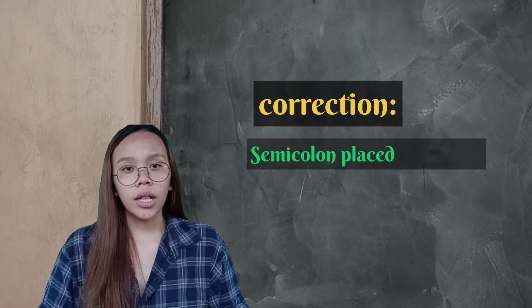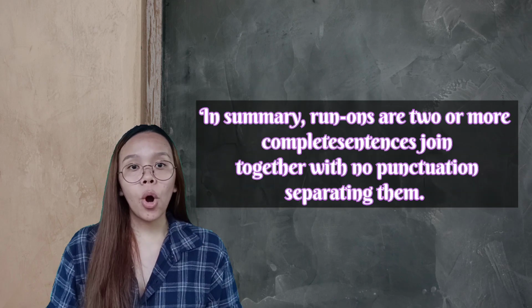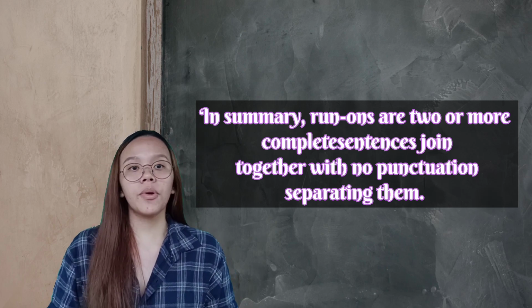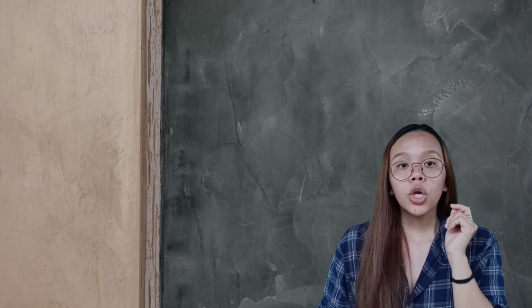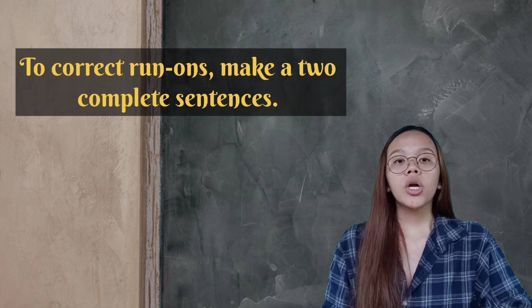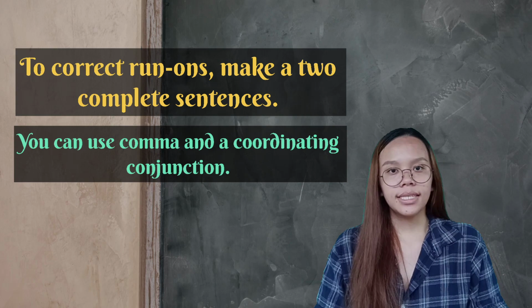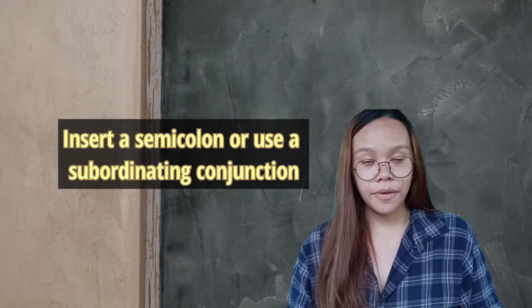With the semicolon placed correctly. In summary, run-ons are two or more complete sentences joined together with no punctuation separating them. That is a no-no. You don't want to do this. You can correct run-ons by making two complete sentences. You can use a comma and a coordinating conjunction, insert a semicolon, or use a subordinating conjunction.